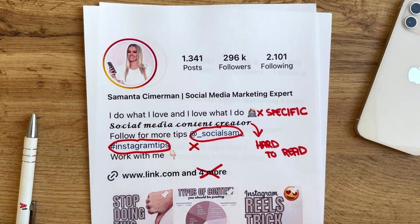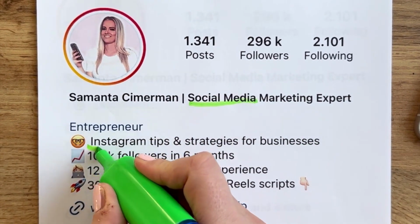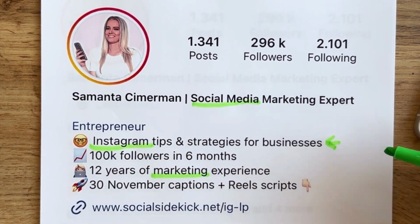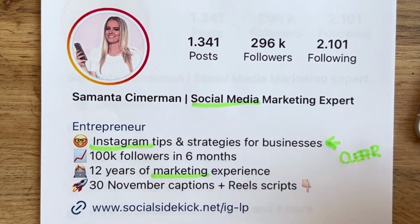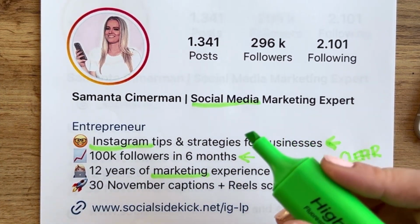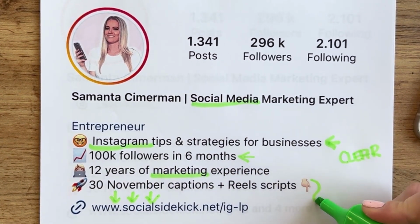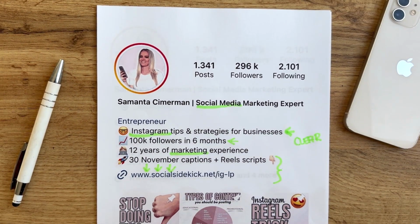Here's what you should do. Use your niche keywords throughout your bio because this will help with categorizing your content and showing it to the right people. Your first line should be clear and straight to the point. It should describe what you do in a few words. You should also add an authority statement that lets people know why you're the expert in your field. And the call to action should match your link. So if the call to action says work with me, make sure the link is linked to your services, not your homepage. You want to make things easy for the people who want to work with you, right?